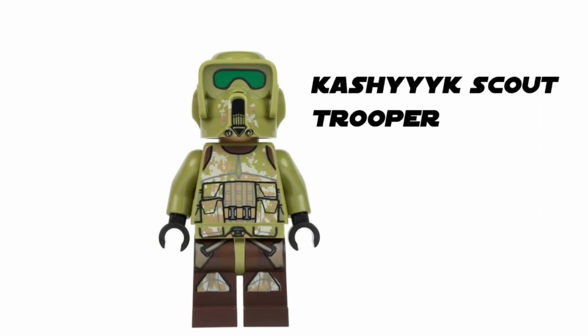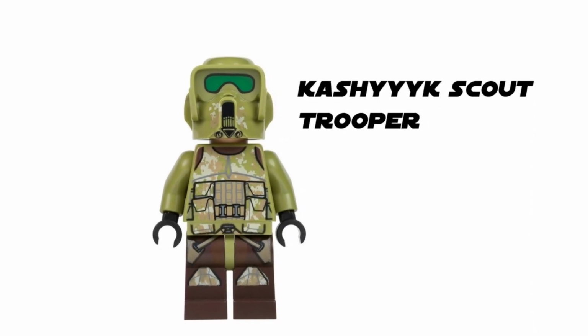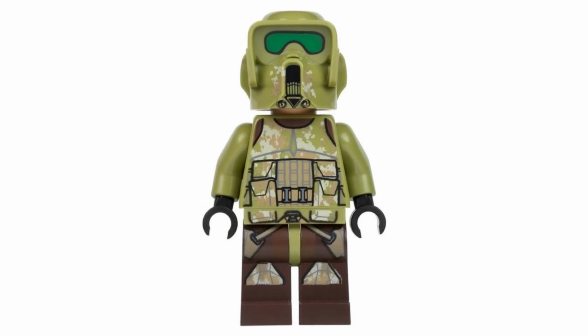And next up, we got the Kashyyyk Scout Trooper, one of my favorite figures because it is green and camouflaged. I love the visors on the helmet, even though they are placed a little high for the minifigure's eyes.